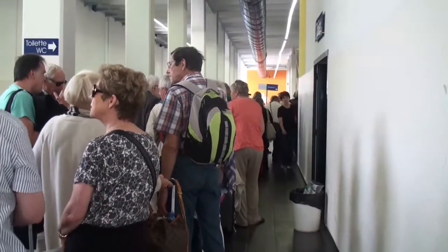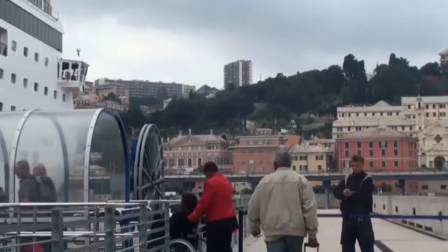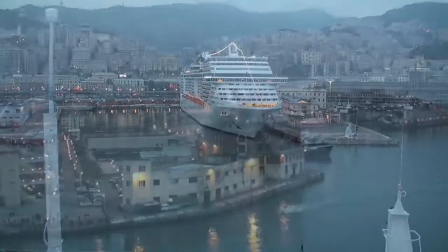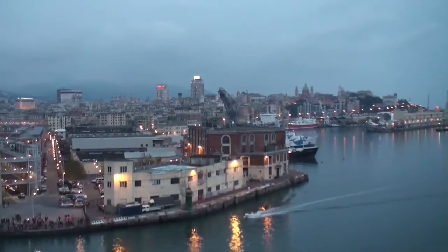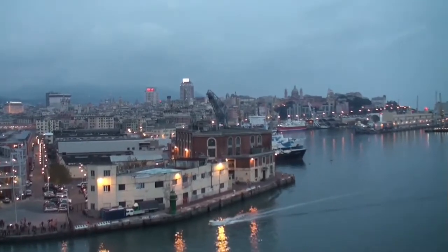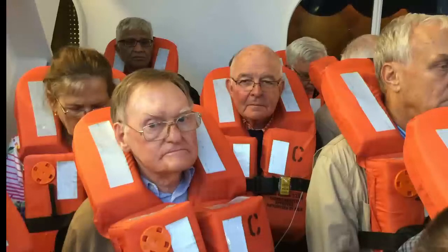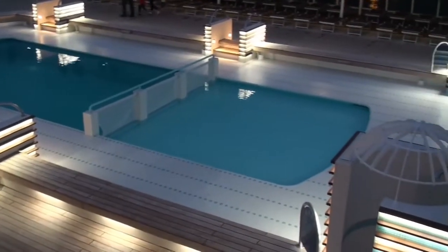And so began our grand 25-day voyage from Genoa to Durban. The first section from Genoa to Suez. We located our cabin and then went off to find out what you have to do when you sink. And then we were off.